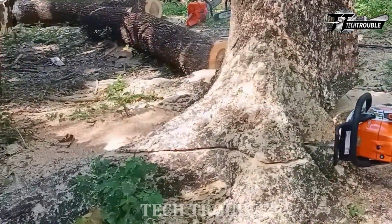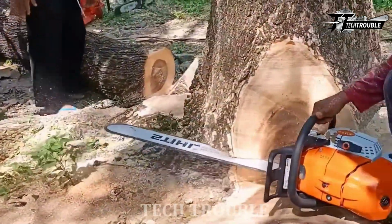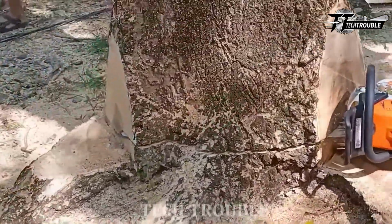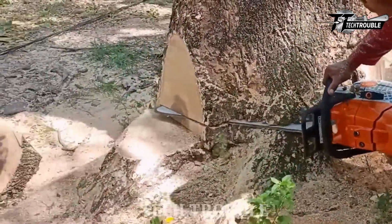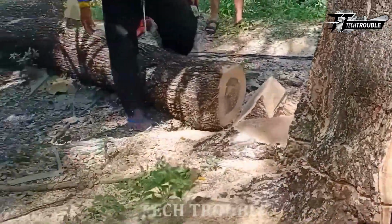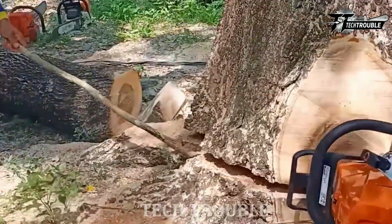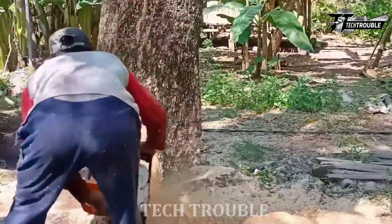Look at the trunk. Massive, grounded, and unpredictable. This isn't about brute force. It's about understanding how to bring it down safely, efficiently, and without error. And when it falls, the impact is as powerful as it is intentional. Fast, clean, controlled. This is professional logging at its finest, where precision meets pressure and experience makes the difference between success and disaster.